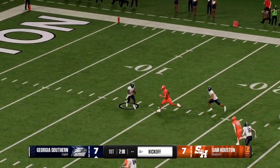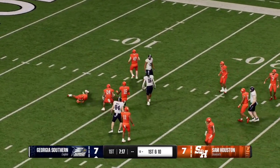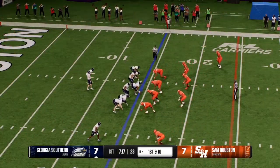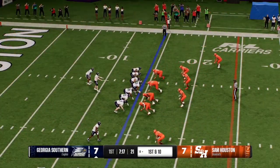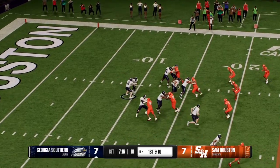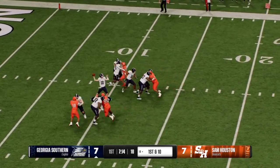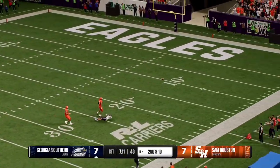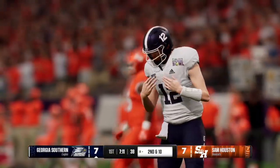On the move from inside his 5. And the returner will be brought down. Georgia Southern has it back, and here comes the offense again. Wants to throw on 1st down off the play fake. Lost one deep down the right side. And incomplete on the deep ball.